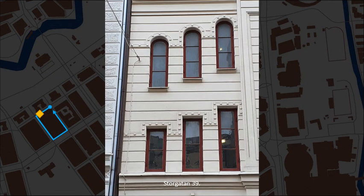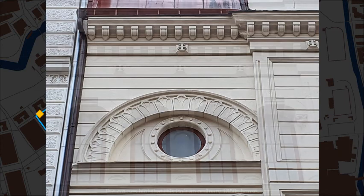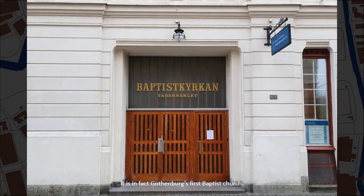Storgatan number 39. The crosses hint that this isn't an ordinary 1880s house. It is in fact Gothenburg's first Baptist church.